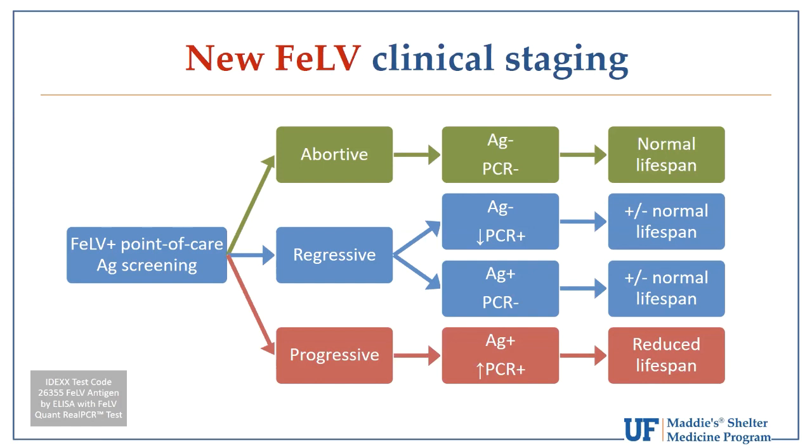One is the antigen test is negative, and there is a low level on the quantitative PCR test. The other option is that the antigen test is positive and the PCR test is negative. These both represent a regressive infection. These cats have a better chance of living a normal lifespan. If you test them at different times, this testing result may shift.